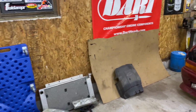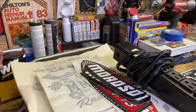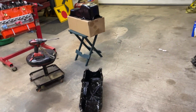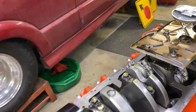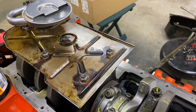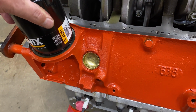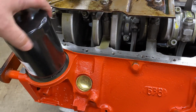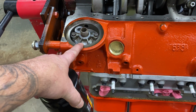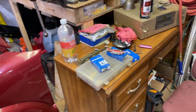But I do think I have a tall Wix filter. Wow, that even looks smaller yet. Oh, that's it. I thought it was bigger around here though, but well, Tony's gonna owe me an oil filter, but I'd like to get that on there. I mean, with it upside right, obviously, and it's always covered. It's usually got a bag over it, so I don't think it's gonna hurt anything.